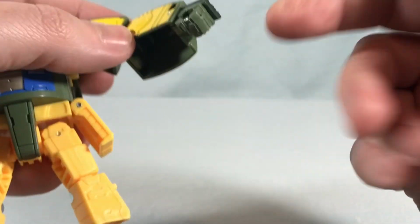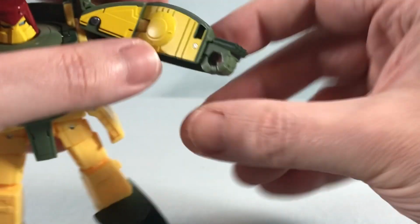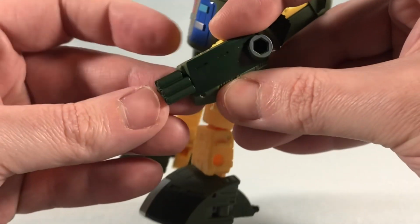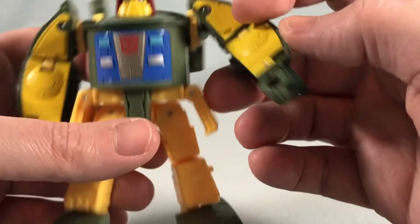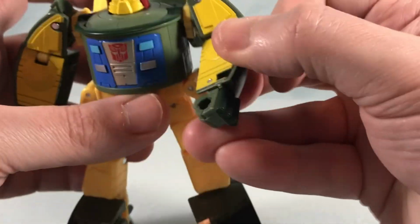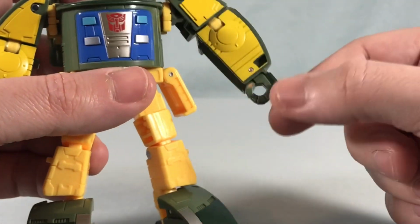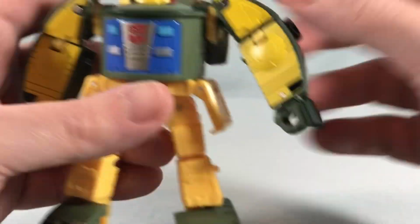Nothing in the wrist because of how it folds into the forearm, but he does have some kind of guns molded on there. So him and Hot Rod can have an arm gauntlet contest of some kind. I'm just making this up, but I think that looks pretty cool. I like him having those weapons there on the back of his hand.